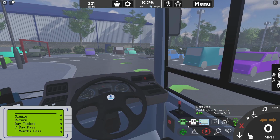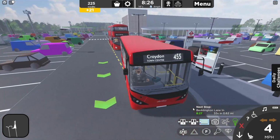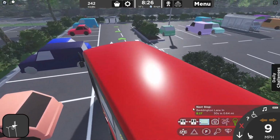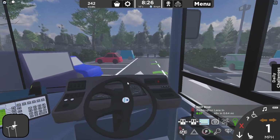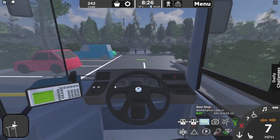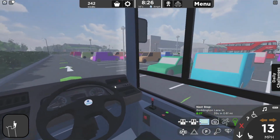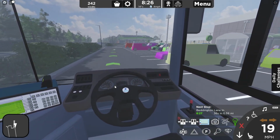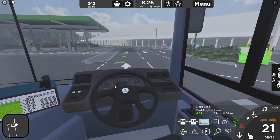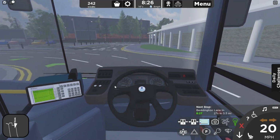Let's just close the doors, tilt, and then we're off. I can't remember the name of that bus. Oopsies, crashed into a purple car. Well, anyway, we're off. Turn around. Oh, we have to take that wide. By the way, we're not in the long boy this time, as Centro Travel like to name it. We are literally in the bog standard Enviro 200.